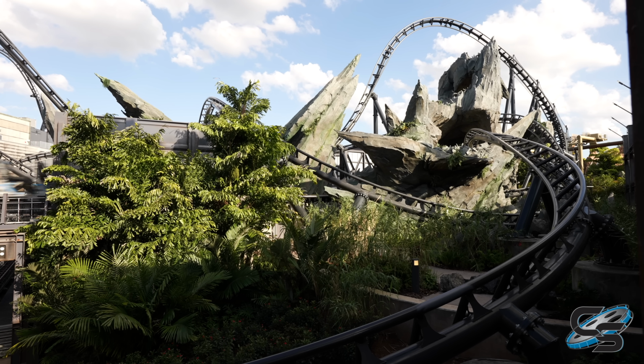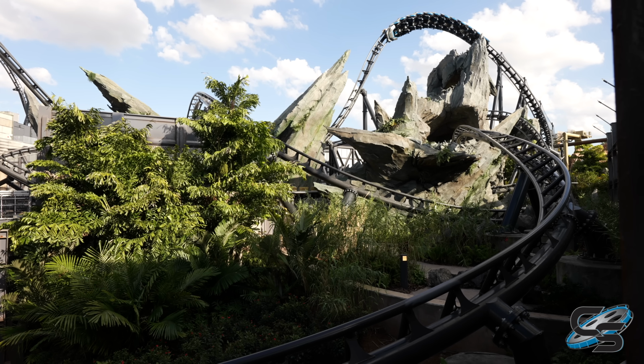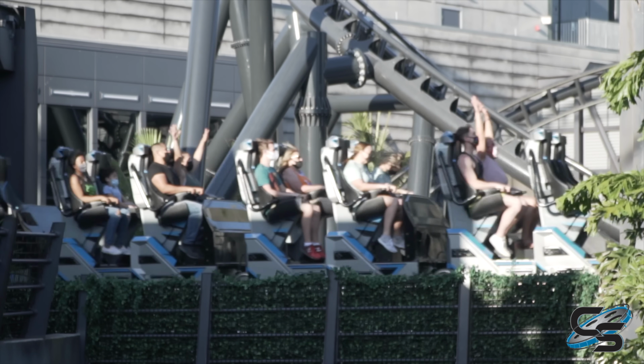Now, this is not a crazy forceful launch. However, the launch track section is not that long. They only had so much space to work with for the first half of this ride, so they do get you up to speed fairly quickly.